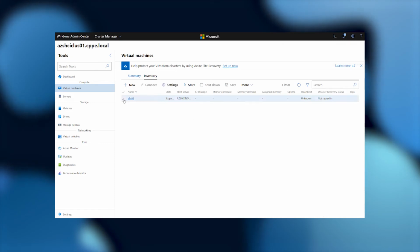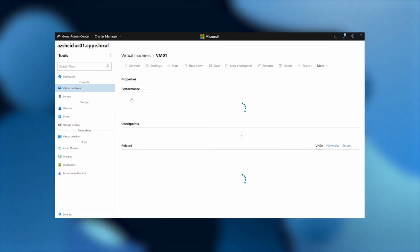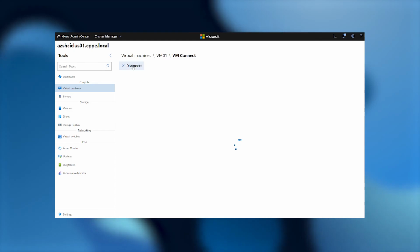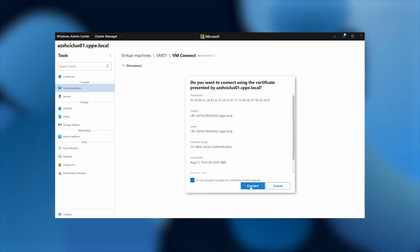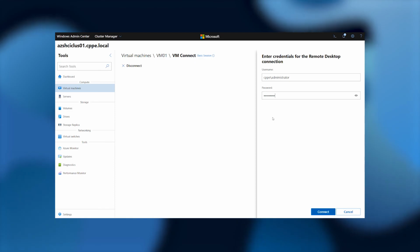Now, one final thing we can show in terms of starting that VM up. Let's kick it off. And let's go into the settings of this VM, or let's click on the VM and take a look at its properties. We'll see lots of information about that virtual machine there. I'm going to connect to that VM to show how easy it is to interact with the virtual machine. It's going to prompt me for accepting the certificate. I'm going to enter some credentials to access this VM.